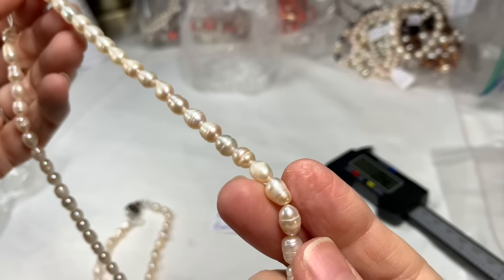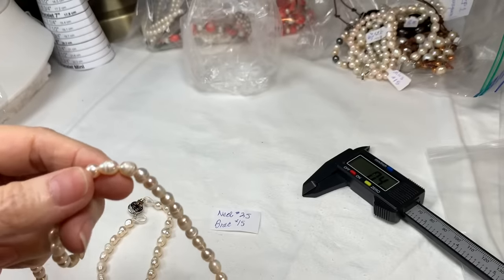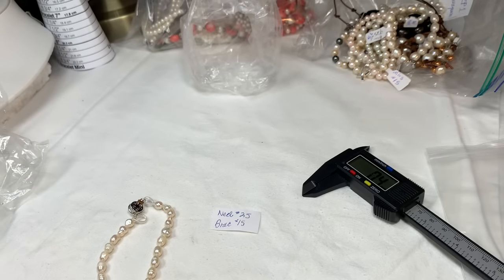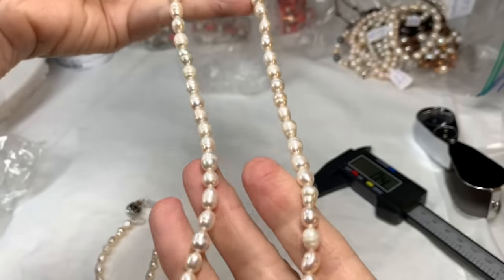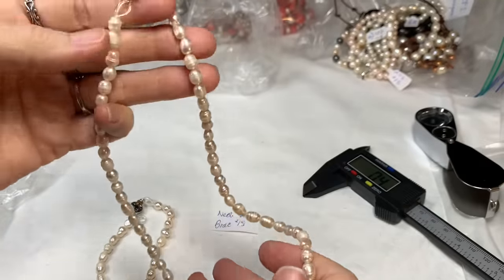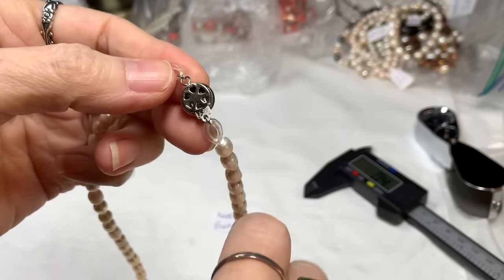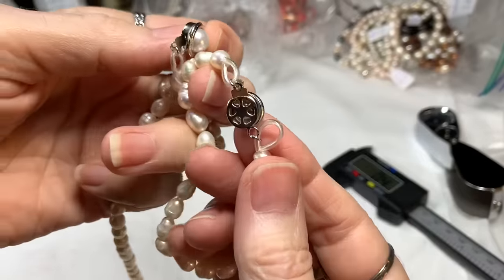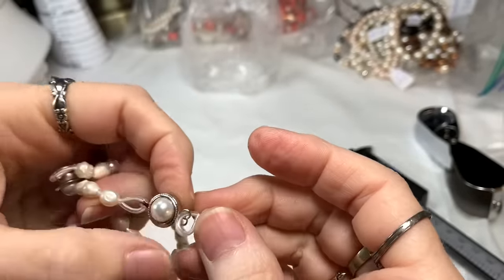So again, some hand knotted. Let me look with the loupe, because if they're not, they're close together. No, it's not hand knotted. It is all Baroque. It's more of a champagne color pearl. And the back of the clasp looks like that. And it's exactly the same on the bracelet. Isn't that cute? So I love the clasps on there.